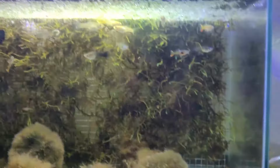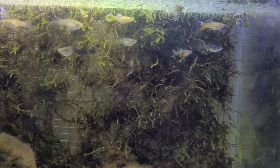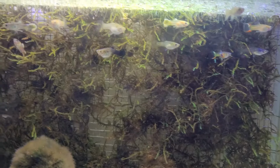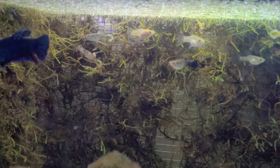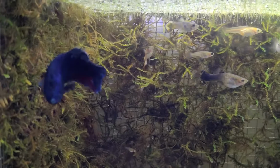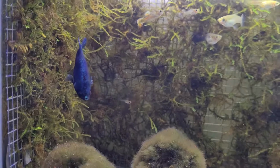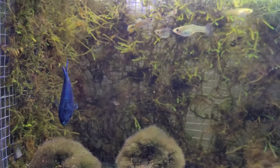Here's a community tank with a flat-caught betta and some guppies and endlers. Got the moss wall in the background with some moss bubbles.